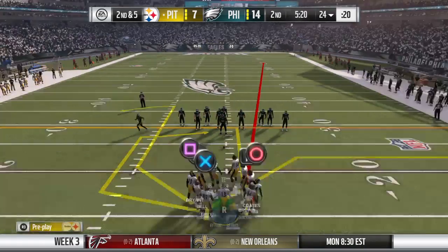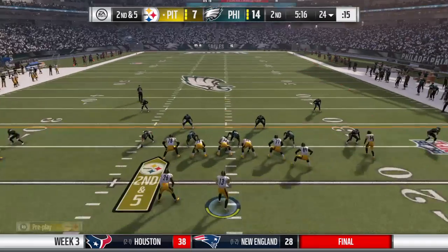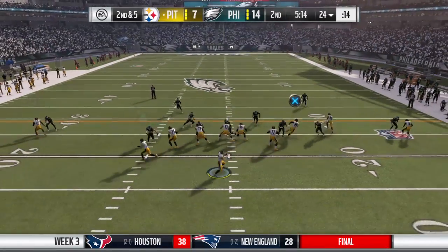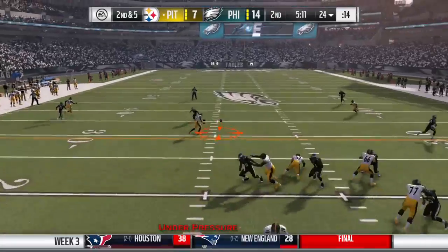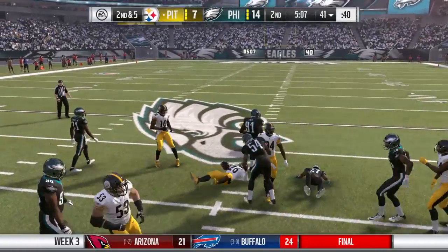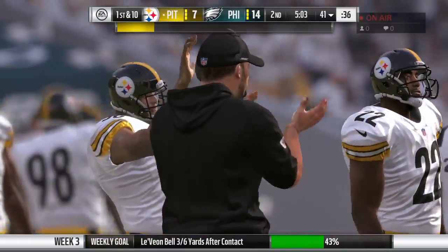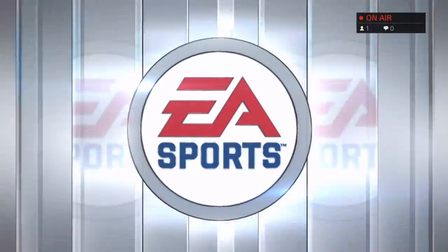exactly what you're supposed to do. You can't have good field position, not try to take advantage of it. Sometimes the defense makes a good play, too. On second down, here's Romo. This is Bell on the dump-off. And they get him down, but not before he takes it across the 40-yard line. They give him 17 yards that time, as that'll move the chains.